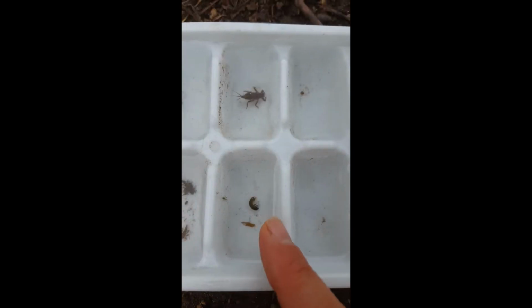I'm gonna go through and find out what the rest of these macroinvertebrates are using my Dichotomous Key and let y'all see my process as I go through it.